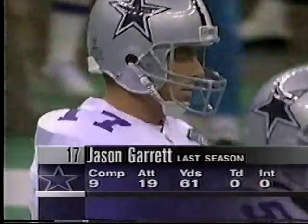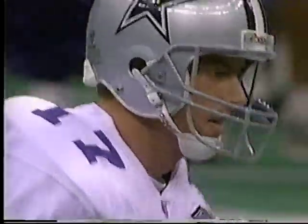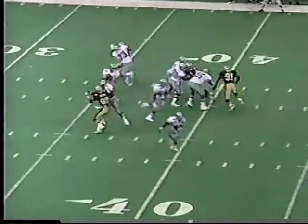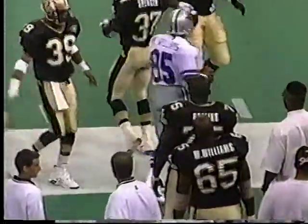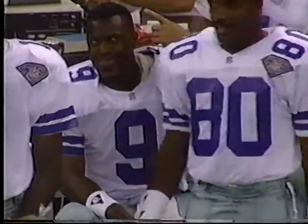He's one of those not spectacular guys, but he doesn't hurt you. He completes passes. He runs with the ball and moves chains. He's in because Rodney Peete had his bell rung. We're not sure if he'll be able to return to the game or not. And Garrett throws, complete. Great move by Kevin Williams to get free and pick up a couple of extra yards against Jimmy Spencer. A gain of 18.